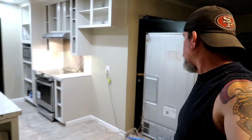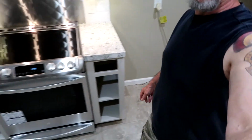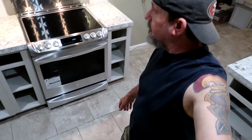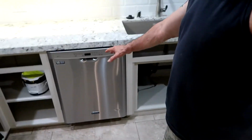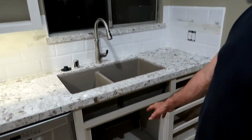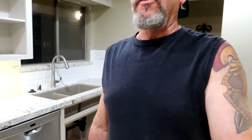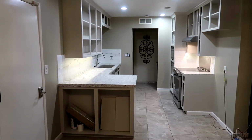So it's coming along. They got the new stove and oven in over here on this side. We're happy about that. And they got the microwave put in over here. Dishwasher's put back in. New sink and faucet. And they put in a new garbage disposal down here. So this is what it looks like now, and now I'm going to take some shots of it without my face in the way.